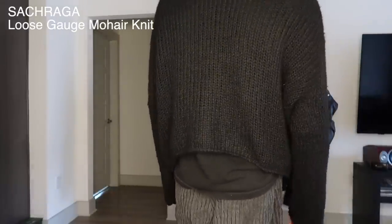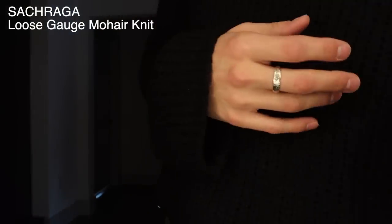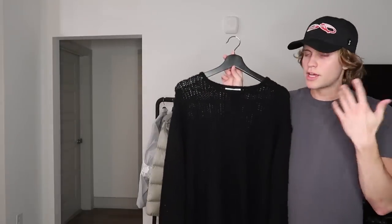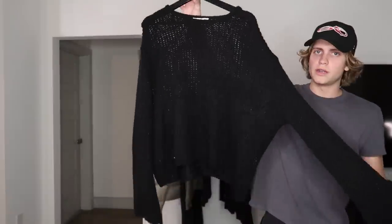Just because I don't know, I don't like showing my skin through a sweater. I think some people can pull that off. I'm not one of them. The sweater fits pretty cropped and it has really long sleeves that are actually super wide at the end. Very slouchy, relaxed fit. A lot of sweaters I've had in the past have really short fibers, so they get really itchy, and this one does not have that issue. This one's really soft, cozy, it's good for layering, and it's just overall a really nice sweater.